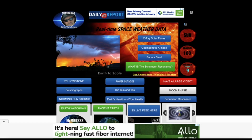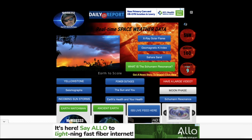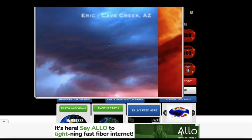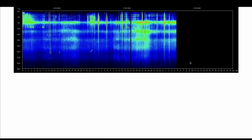Greatly appreciate that. Coming over here to the homepage of the website, today's feature photo was sent in by Eric out of Cave Creek, Arizona, who also sent in a photo with lightning in the photo, a fiery orange in the background, dark gray and light blues up in the sky, and then lightning right in the middle. Really cool photo, once again, by Eric out of Cave Creek, Arizona.